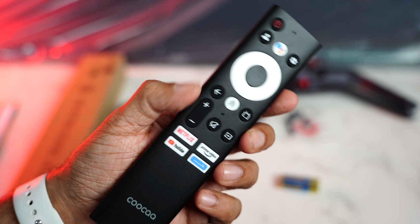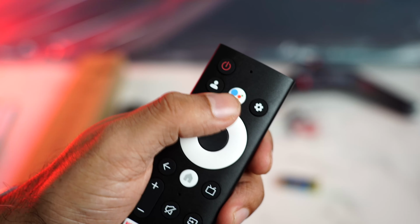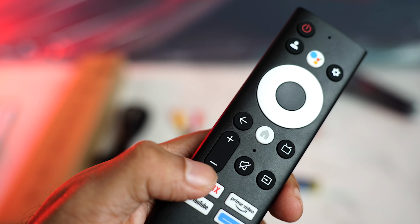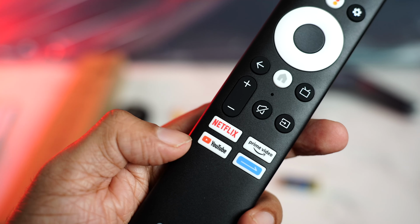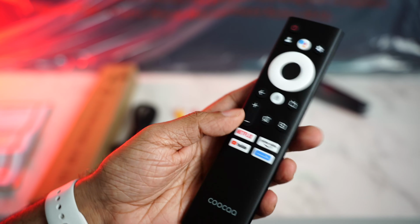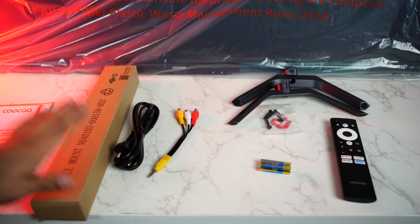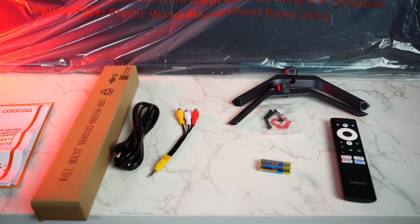Really nice minimalistic design. This is a Bluetooth remote. You can see the power button on the top, Google Assistant, setting button, the D-pad with a white ring, back button, home button, TV button, volume button, there's a mute button, input options button, shortcut keys for Netflix, YouTube, Prime videos and some more. Coocaa branding at the bottom. Really nice, easy to use functional remote. I really like to appreciate that Coocaa has provided everything that you need with the TV here. A wall mount bracket, an AV composite, your batteries, everything is included in the packaging.